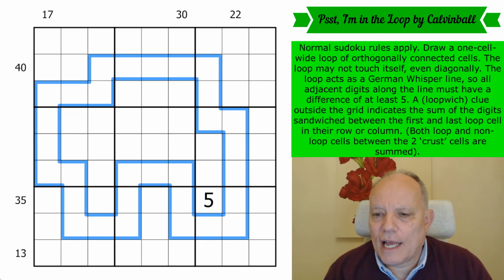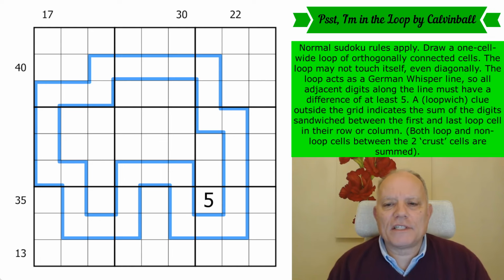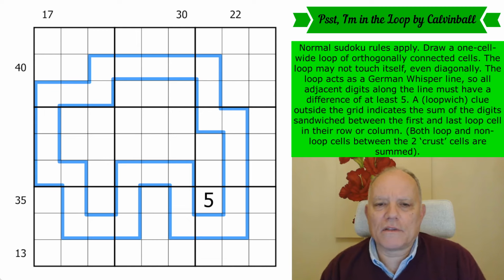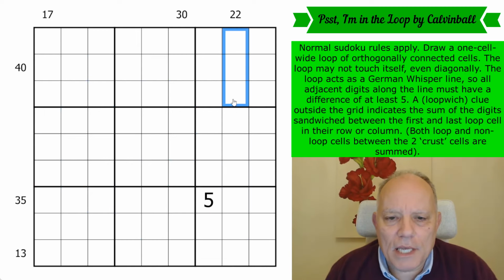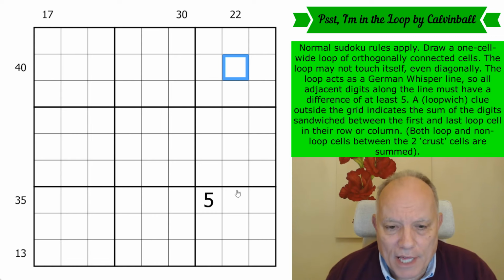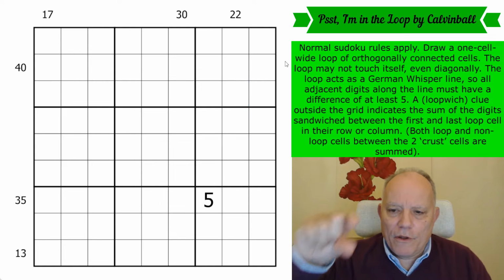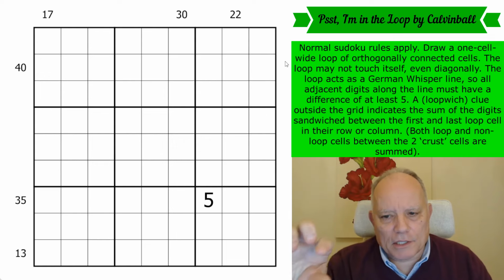Now, the clues outside the grid are a form of sandwich clue called loopwich, which indicate the sum of the digits sandwiched between the first and the last loop cell in their row or column. So say in this column where there's a 22 clue, the first loop cell was there and the last one was here in this column, then these 4 cells would add up to 22. And between those loop cells, both loop and non-loop cells, between those 2 crust cells, are summed.